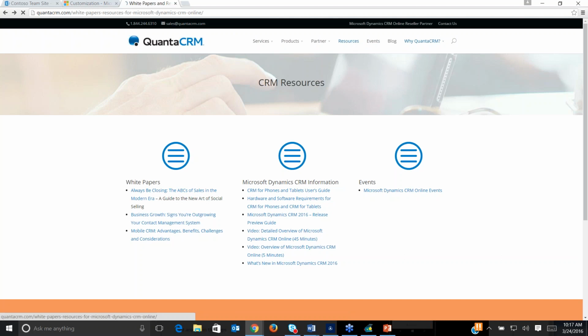If you go to QuantaCRM, go to resources, it's right here in the middle. There's a bunch of Microsoft Dynamics CRM information, and almost all of this is focused around mobile. These are what's new in 2016, but remember there's a mobile section here, there's a mobile section here on the release.